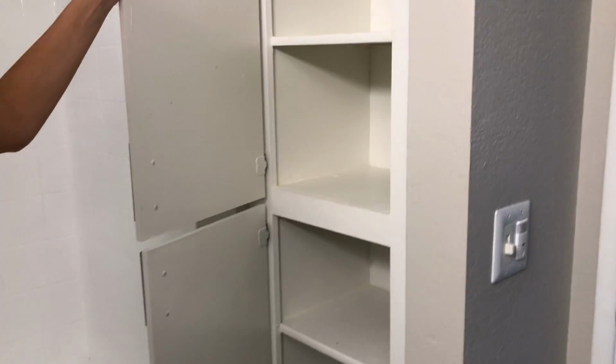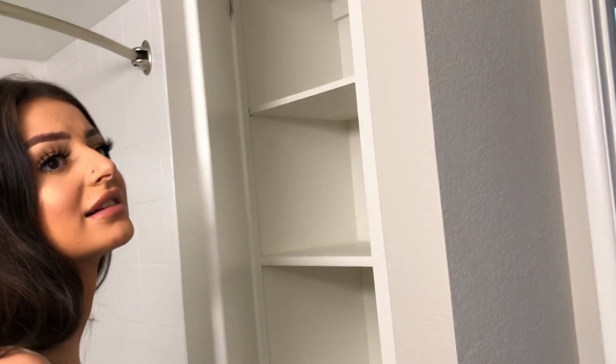Probably just use this for skincare or whatever, like more skincare because I get a lot of skincare. But yeah, that is my apartment tour.